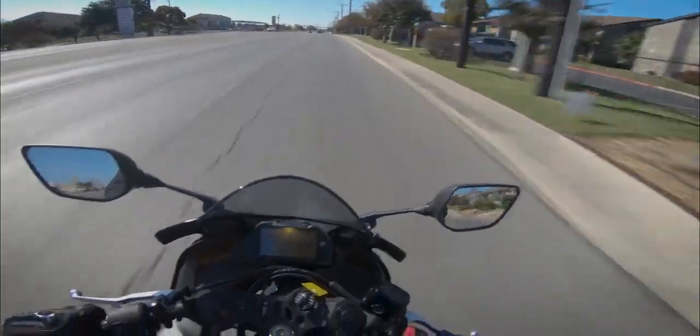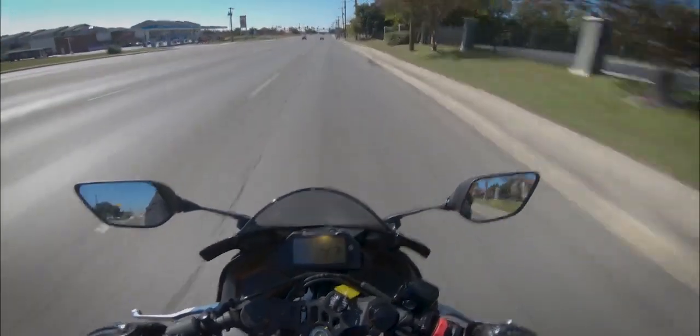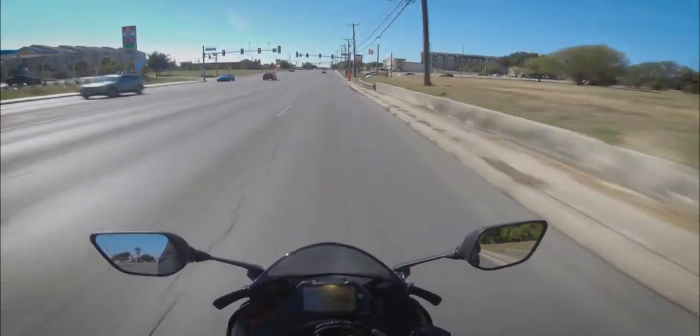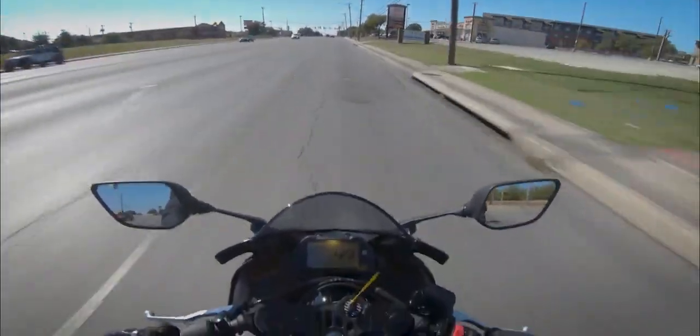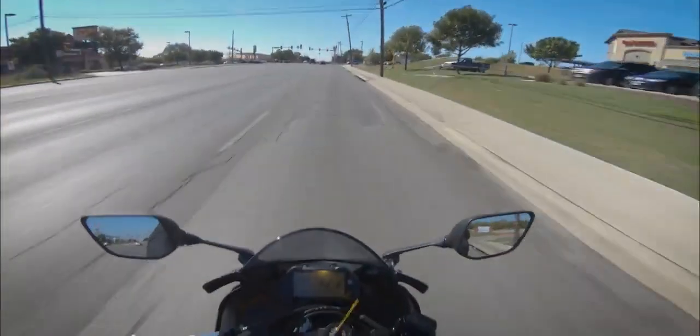The other thing about the R3, and a lot of the reason I love bikes like this, is that you feel like you're going fast. You know, we're going 45 miles an hour in fourth gear. You've got like eons worth of rev range before you hit the red line. I'm unnecessarily in this gear. But the thing that stands out to me is that I feel like I'm going fast.